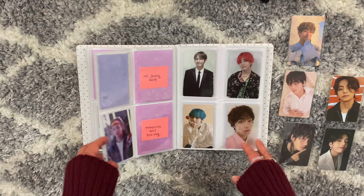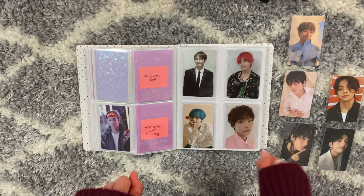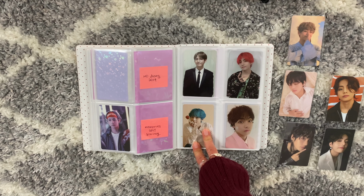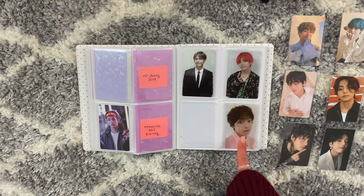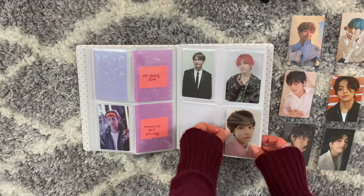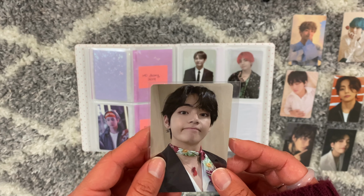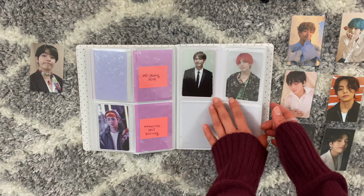Ugh, this is so hard. Okay. I do love this blue hair Tae with the rose. I'm gonna put it out just in case. I'm partial to this one just because this one was such a nightmare to get, and I went through so many struggles to get it, and look at his little face. Okay, I'm gonna put that one there.